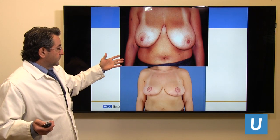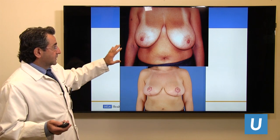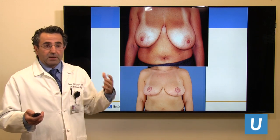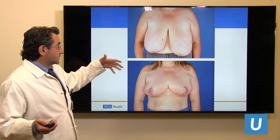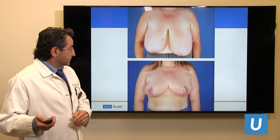This is an example of before and after. This is only about 1 month after surgery, and a significant improvement in posture. The grooves of the shoulders disappear, the back pain disappears, the posture improves, and the exercise tolerance increases. This is another example of an extreme case of breast reduction, before and after.